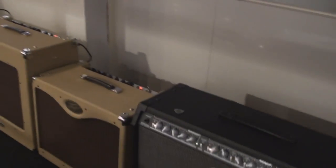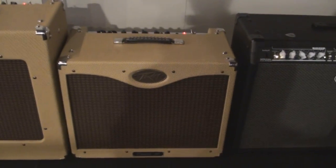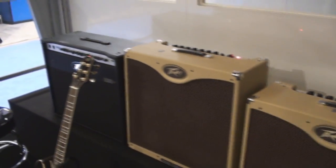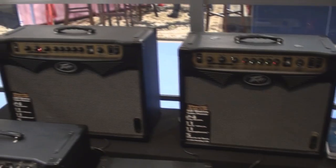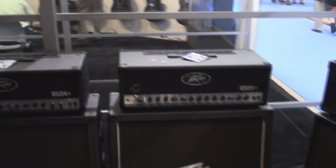Alright, let's go find the amps. Oh, here we go. Here's my favorite. Still my favorite. Classic 30. Had one for years. Always works. Fell off trucks. Fell off bandstands. Got beer spilled in it. Still worked. Until, well, last year when it stopped working. But it was only 18 years old, so, you know. That's a good life. It's a good life for a hard gigging amp like that.